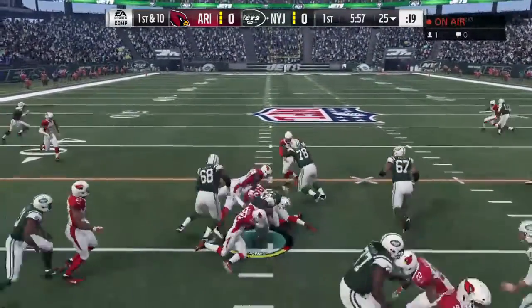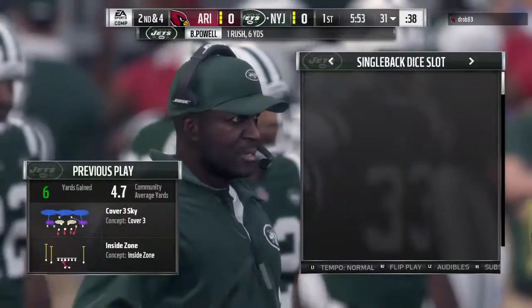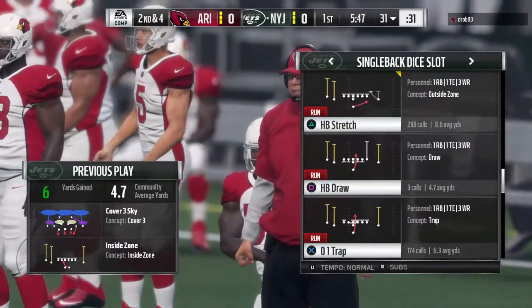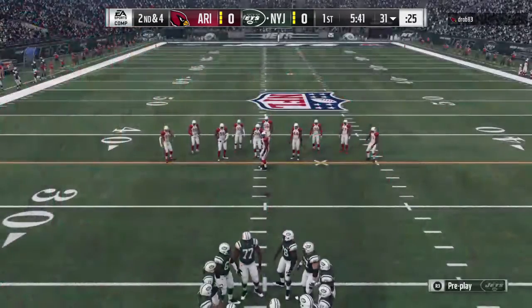This is Bilal Powell, and he'll wind up with about 6, up past the 30 to the 31. Let's talk about football 101 here, because one of the keys to advancing the ball downfield is success on first down. Huge difference, as we know, between 2nd and 4 and 2nd and 8 or 9.